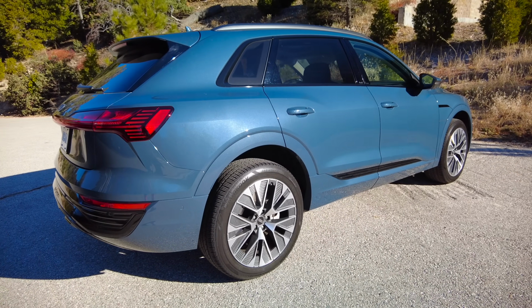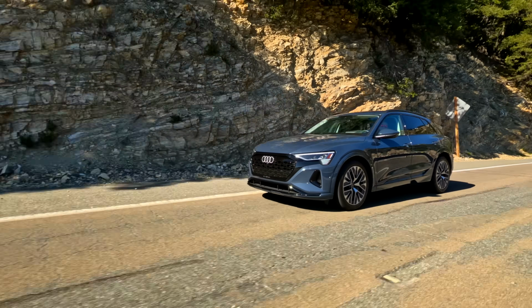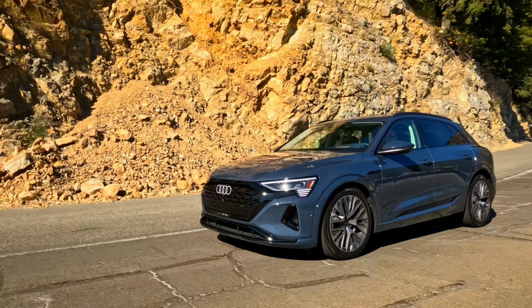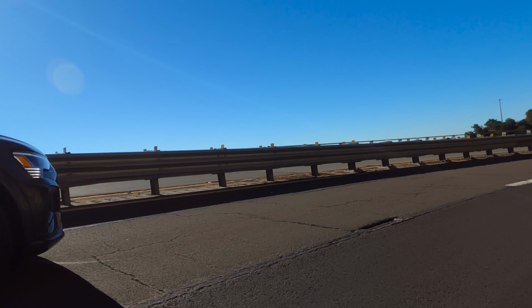What about visibility? Any issues seeing out of this thing? Visibility is good all around. If you were in the market for a luxury electric SUV, would you feel comfortable driving an Audi Q8 e-Tron? I absolutely would. Well, that sounds pretty positive. I'm getting back in the driver's seat. In total, driving the Q8 e-Tron is like driving an Audi, but electrified.